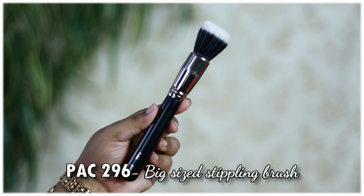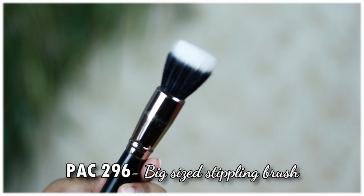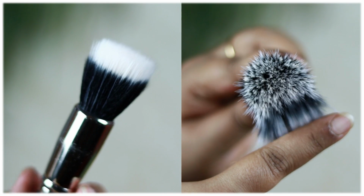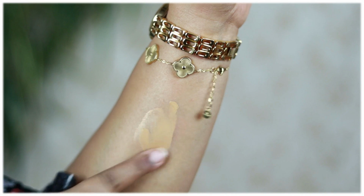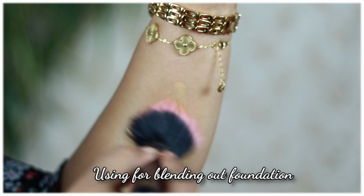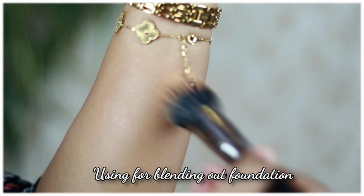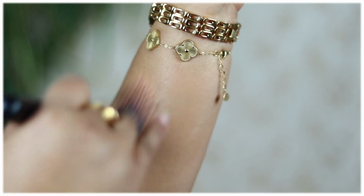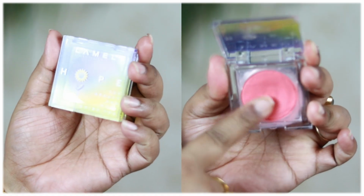Coming to the next one is a stippling brush, which I think is very much needed for everyone out there. This is basically a finishing brush, which has two layers of bristles, a black one and a white one, and this acts as a finishing brush. So after you apply your foundation and your concealer, if you want to make everything look really smooth and flawless, you can just run your stippling brush all over your face, and it's going to add that completely flawless finished look.